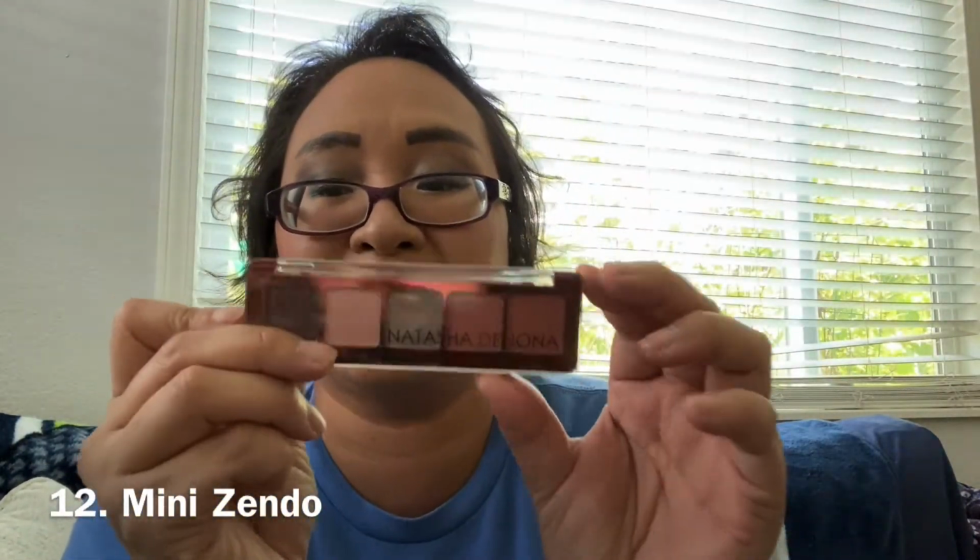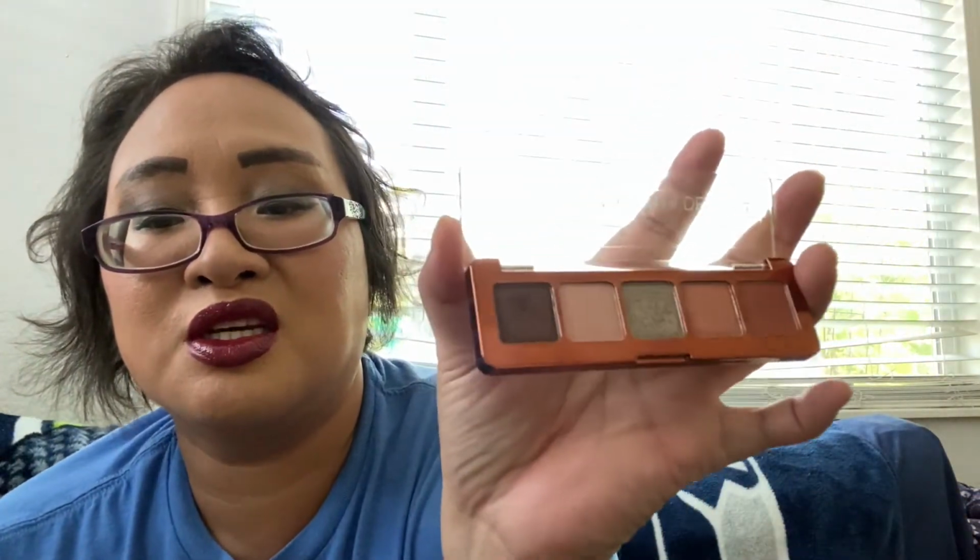And let's see, number 12 is this. This is the mini Zendo. The story I actually really like. It's just you can only get a couple looks, and well, I like the looks I can get, and it performs really well, I think. It's just not my favorite.